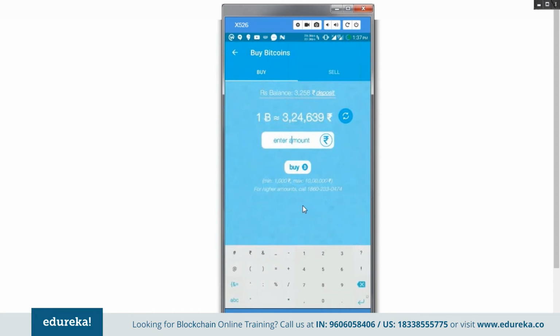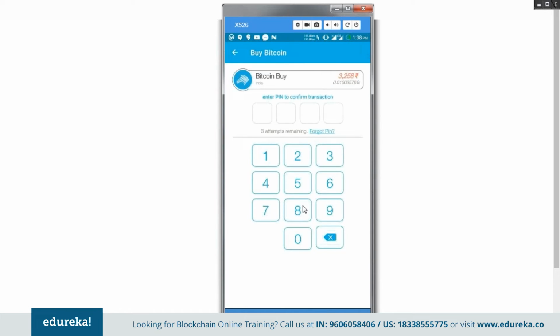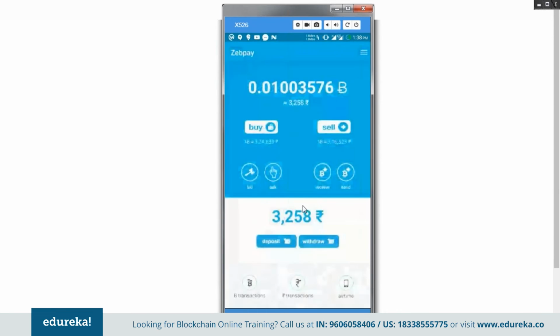Now I'll use the complete amount here. So let's say I'm going to use 3258. It's telling me I can buy 0.1 bitcoin given the present rate. So let me click on the buy option and it is going to ask me for a security pin. This is another thing that you would be setting up while you're installing the application. Always ensure you remember the pin associated with your wallet. If I specify my pin, the transaction gets initiated and immediately the bitcoins get added to my wallet. If you can see, I earlier had 0 bitcoins present. Now I have 0.1 bitcoin present here.